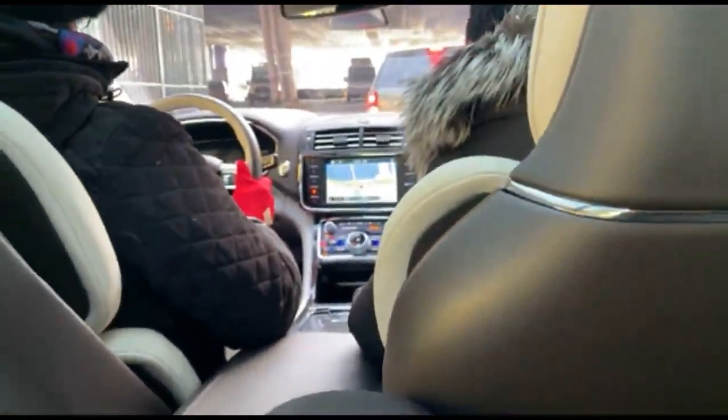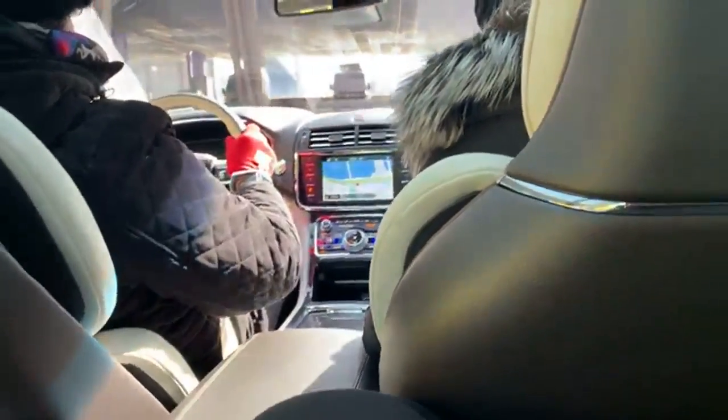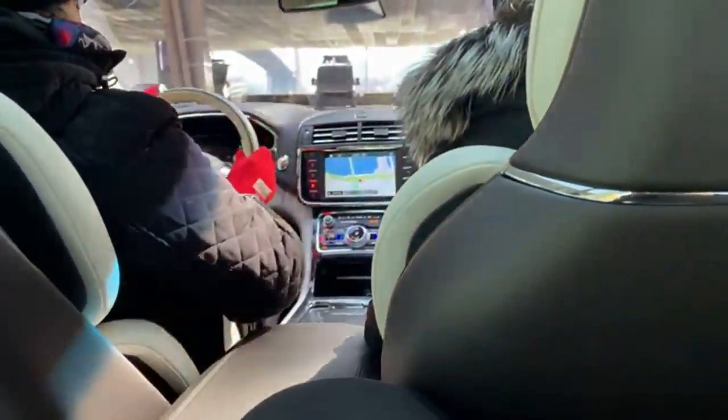I just wish it had a higher roof. Look at me. How tall are you? I'm 6'6". A lot of these car makers make their cars look like coupes in order to make them look swoopier. The problem is when you sacrifice that headroom, that hurts sales.